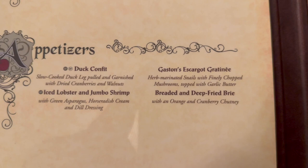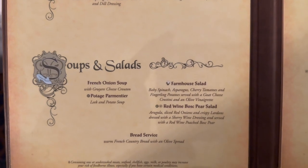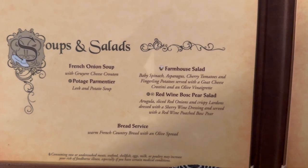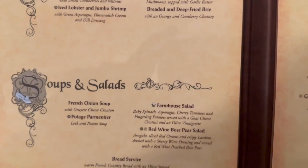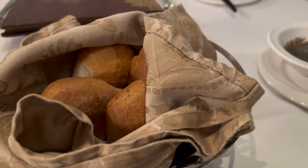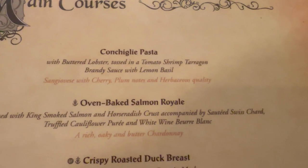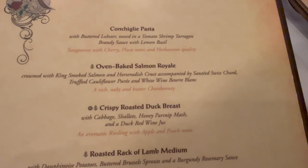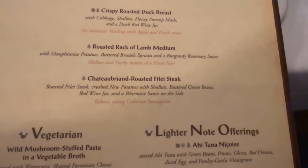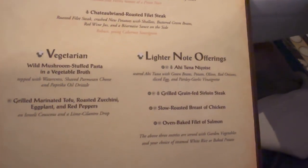Including duck confit, iced lobster and jumbo shrimp, escargot, and breaded and deep-fried brie. Second course is soups and salads, French onion soup, a potage parmentier, farmhouse salad or red wine bosque pear salad, and then bread service includes a French country bread with an olive spread. Main courses include a pasta dish with buttered lobster, oven-baked salmon royale, crispy roasted duck breast, roasted rack of lamb, and, oh wow, a roasted filet steak. And they also have vegetarian options as well, and then lighter options.